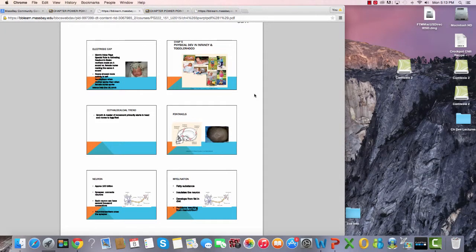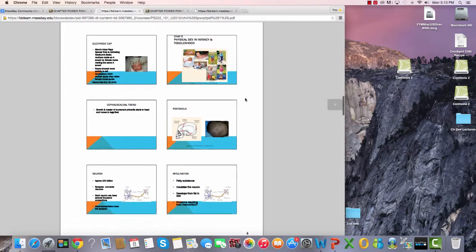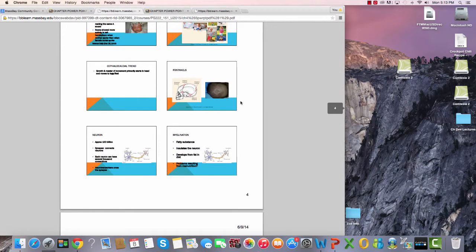This lecture highlights topics in Chapter 5, Physical Development in Infancy and Toddlerhood. One key topic is called fontanelles. Fontanelles are those soft spots in an infant's brain.